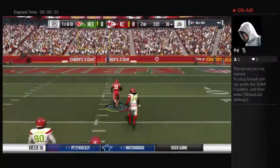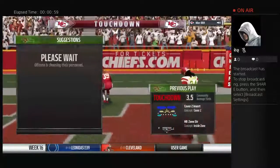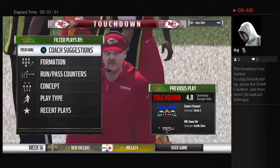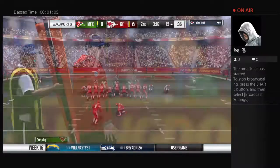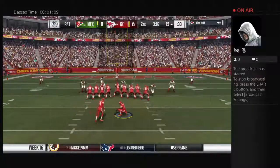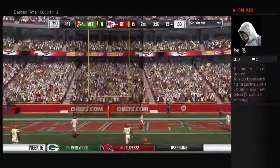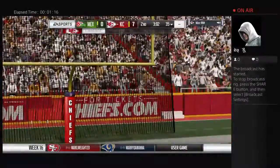Ronnie Hillman, nothing but green grass ahead of him. And all the way in for a Kansas City touchdown. Ronnie Hillman, his third touchdown now on the year. And the Chiefs strike quickly here for 6 points. And his kick is good to make it 7-0 KC.